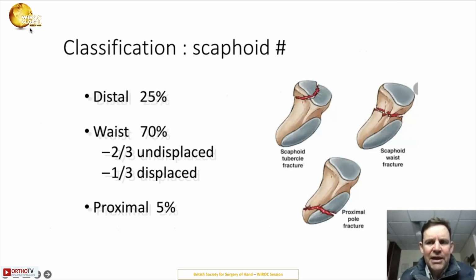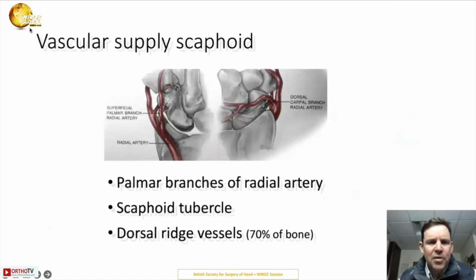Scaphoid fractures can be classified according to the site. Around 2/3 of fractures are in the waist, and about 1/3 of these fractures are displaced. The proximal pole of the scaphoid is covered with cartilage and therefore has a rather tenuous blood supply.